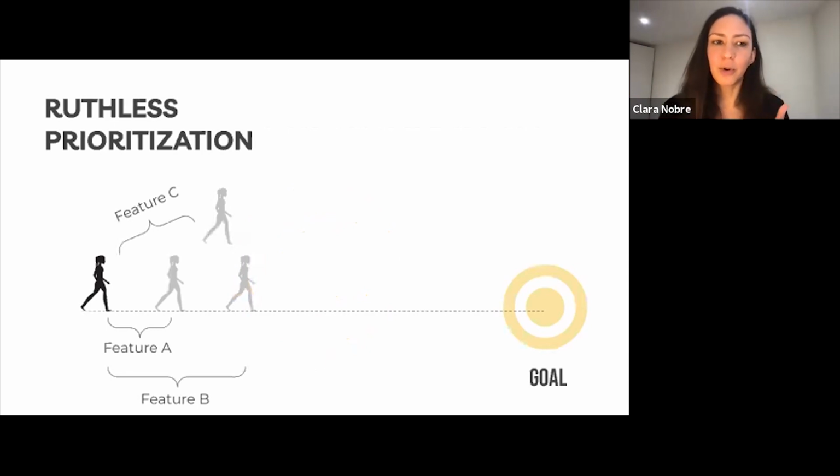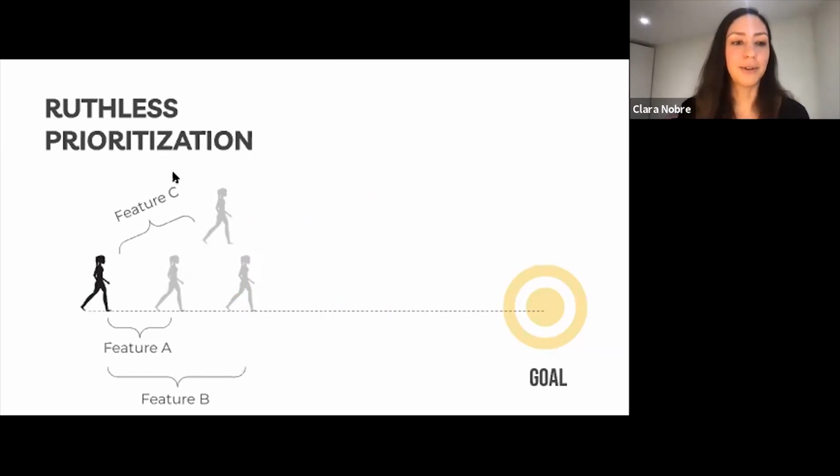So once you have your goal really clear, try to quantify how much each of the projects in your backlog will help you get closer to your goal. So if your goal, let's say, is to reduce churn, what percentage of users are leaving because you don't offer feature X or because you don't offer feature Y? And if something doesn't bring you closer to your goal, like for example, feature C in the example, kill it. Don't put your team into it. Say no.